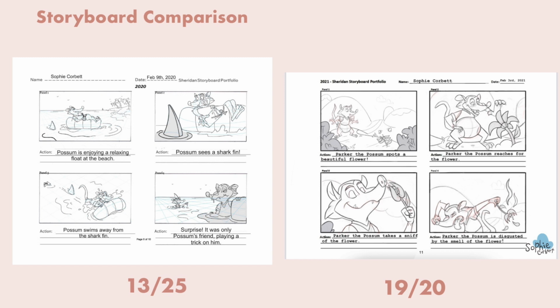As well, the first shot has Possum completely in the dead center, and apparently one of the storyboard professors absolutely hates shots like that, so it's probably best to avoid dead center shots if you can. For improvement in the past year, I would say practicing drawing characters really helped, because when it came to drawing Possum again the following year, I found it much easier to draw him properly, to pose him, and to draw expressions for him. Tutoring was also very helpful for this category, as I got lots of help on shots, posing, and exaggerating the possum, etc.